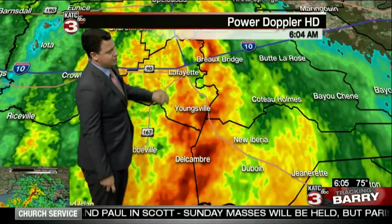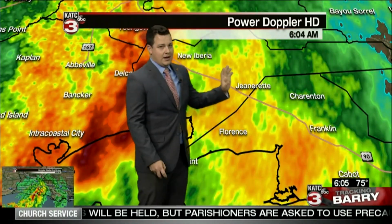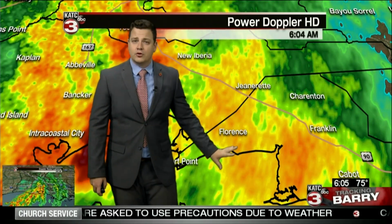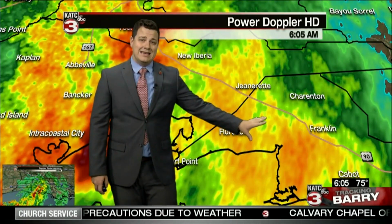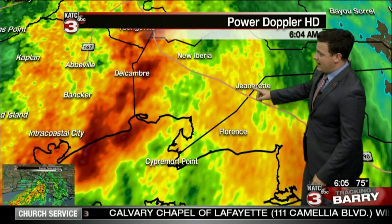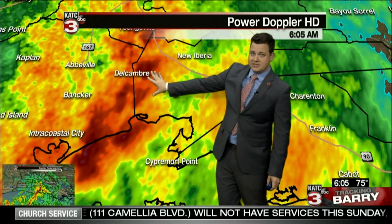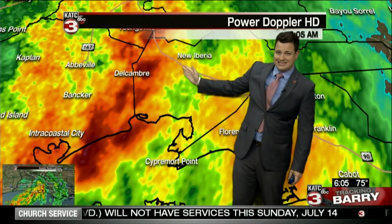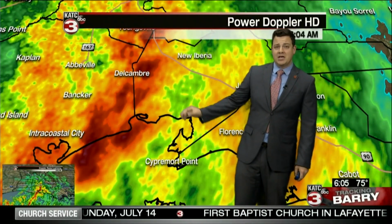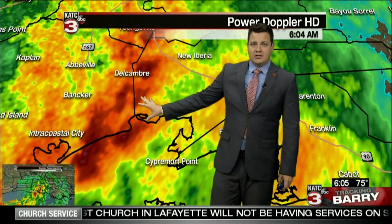Heavy showers are going to exist northwards, and then if we look out towards St. Mary Parish, they had a brief chance to try and dry out a little bit earlier this morning, but those rains are starting to fill back in now, and you've got heavy rainfall out through St. Mary Parish, Jeanerette, Florence, New Iberia. Look out for this torrential downpour here. This is starting to rotate into your area, at least on the western side of the city. You're starting to see some heavier showers, and these types of rain are going to put a big time stress on some of those roadways.